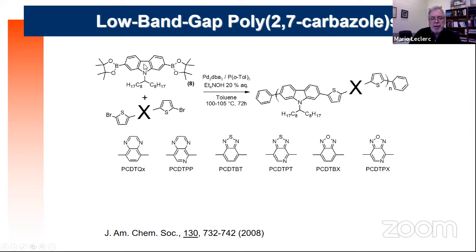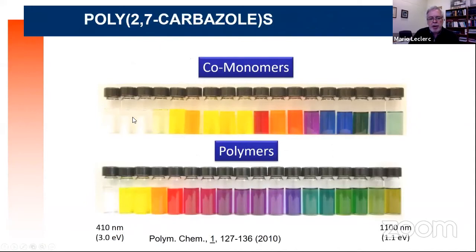And by mixing, alternating, I should say, carbazole with those electron poor units here, you can tailor the electronic and optical properties of the final products. And to show you exactly what I mean, this is the carbazole unit here.